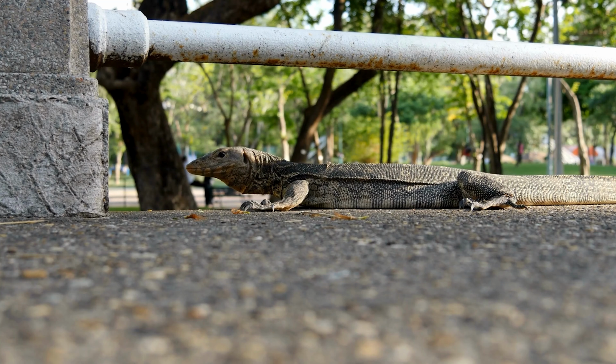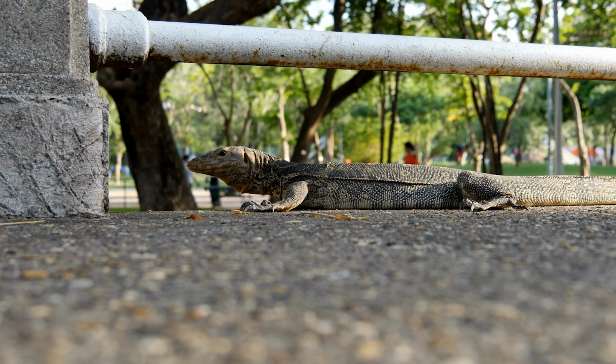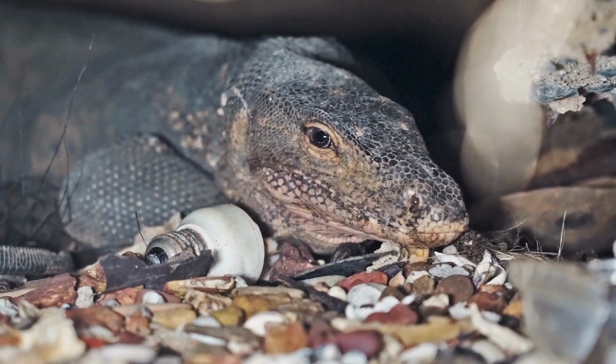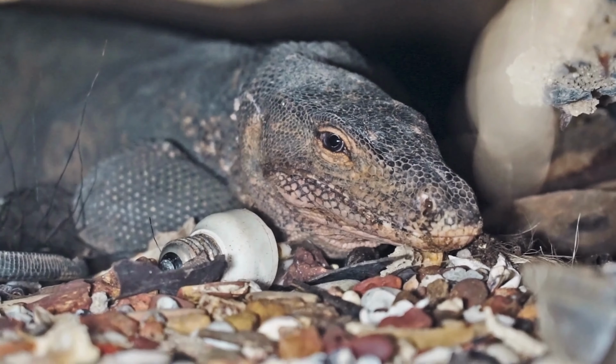41. Habitat utilization. Monitor lizards are known for their ability to utilize a variety of habitats within their range. They can be found in forests, grasslands, deserts, and even urban areas, showcasing their adaptability to different environments.